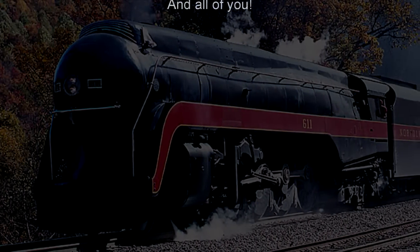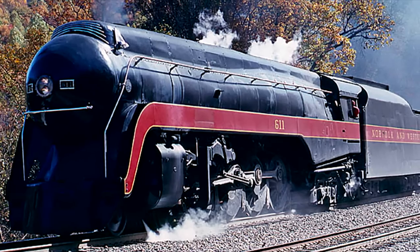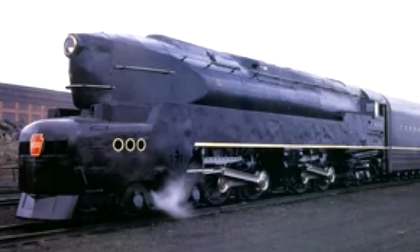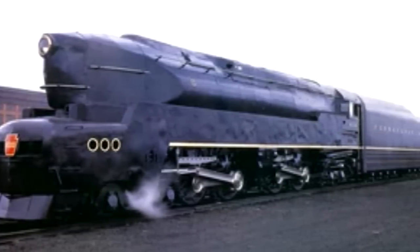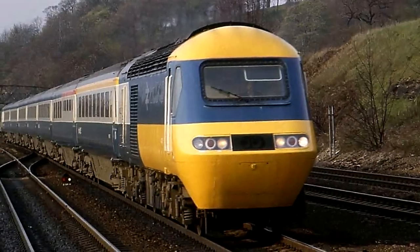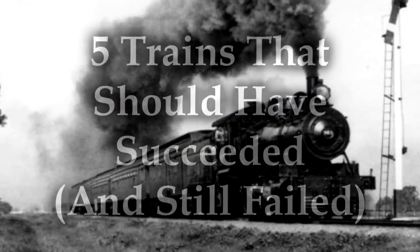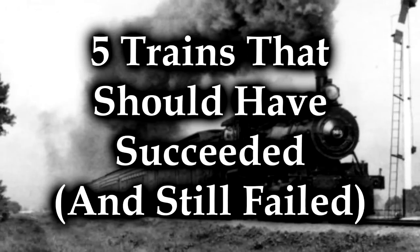And today, we are going to discuss five locomotives that had every reason, logically, to succeed completely. They really should have worked really well on paper. And yet, when it came time to actually build them and put them into service, they just kind of flopped around and didn't really do much of anything exciting. These are five trains that should have succeeded and still failed.